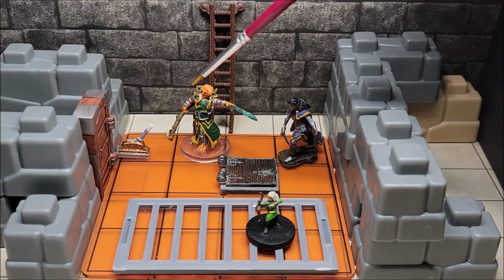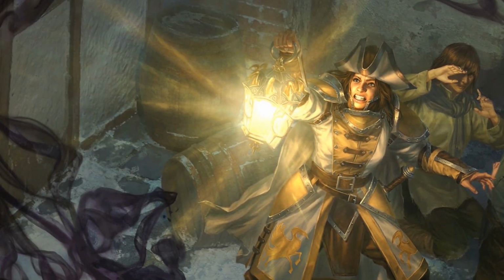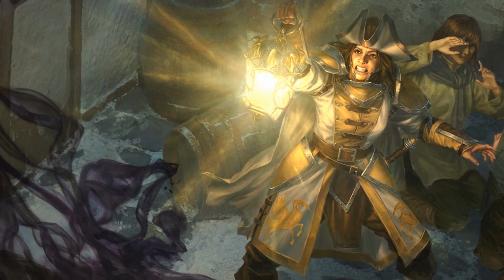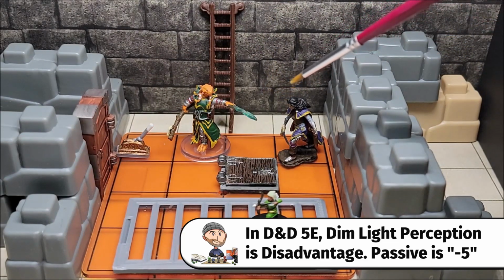Now I do want to take a quick second to point out that this entire puzzle area, this entire dungeon, is extremely dark. There's no natural light sources, so the characters are going to need to have magical light, lanterns, or torches, or things of that nature to be able to see efficiently. If they just have dark vision, then they may miss a few things. I'll leave that up to you as the dungeon master.